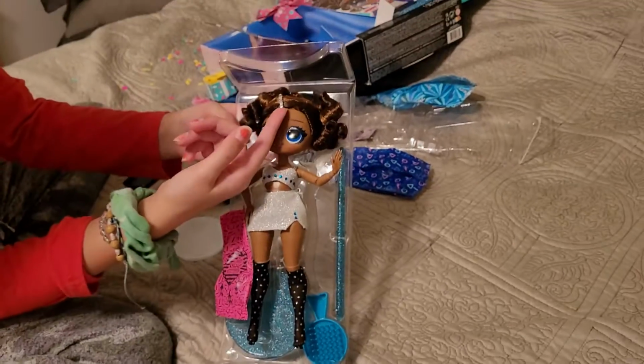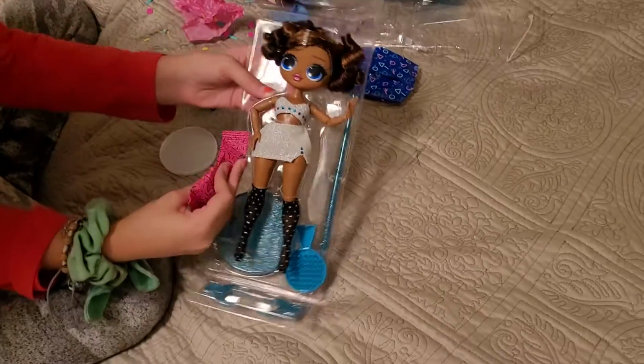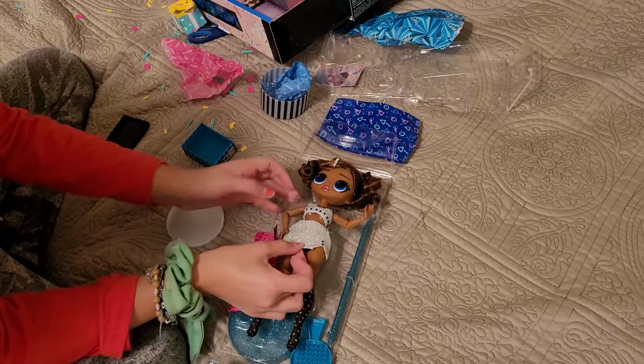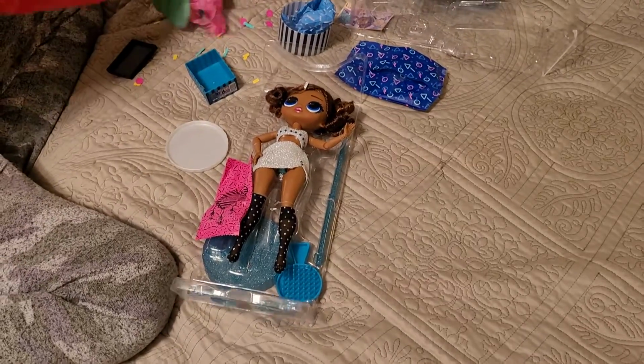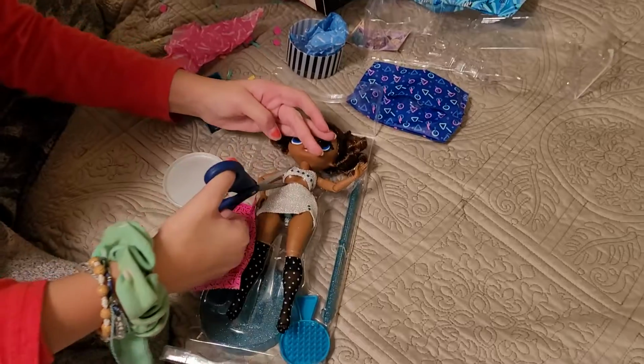She comes in this nice little hair clip with these adorable socks and this adorable outfit too. Okay, now let's let her free.